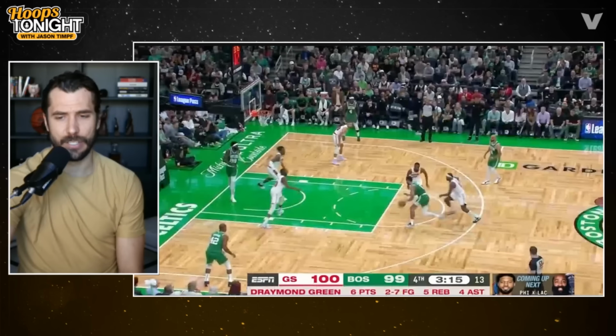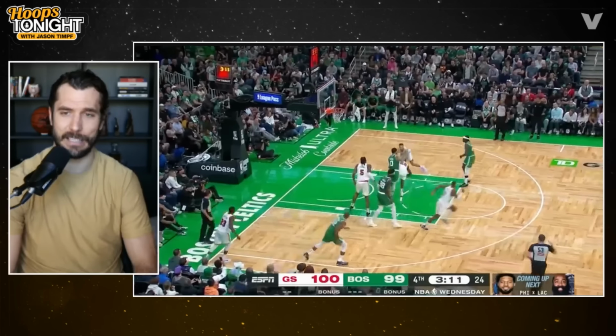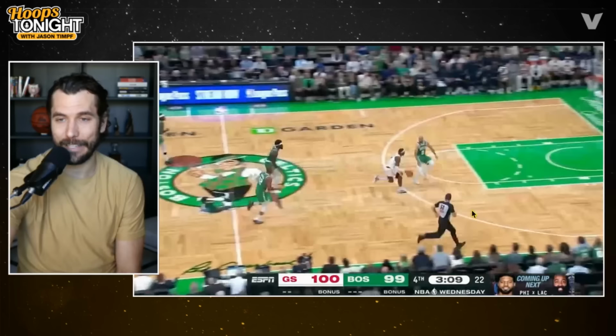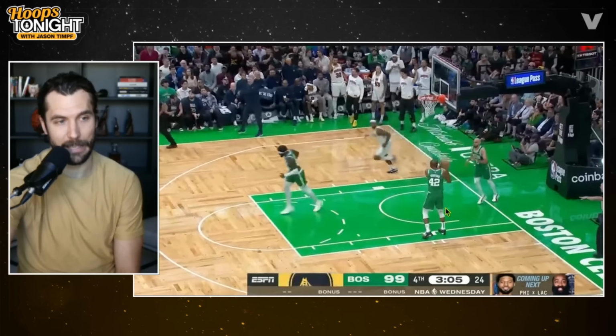This, I thought, was just an unbelievable athletic play from Buddy Hield. Buddy Hield just continues to look amazing. Look at this lefty finish on the rip, over the top rip move. Really nice finish from Buddy Hield.